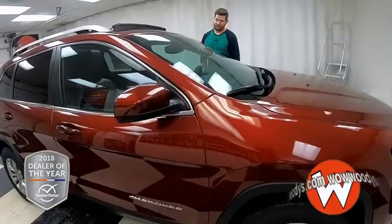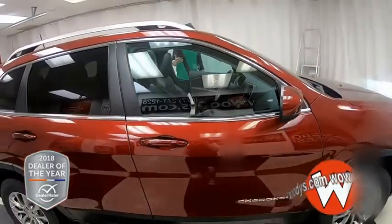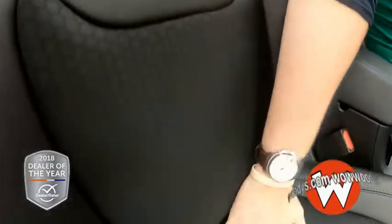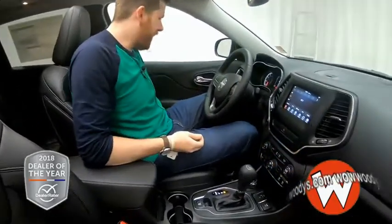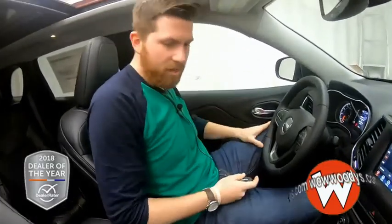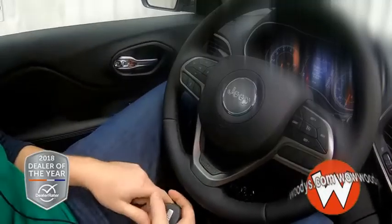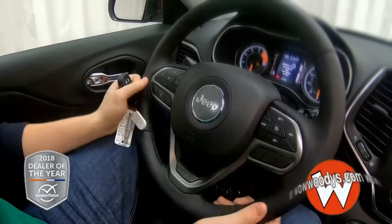That looks amazing with this body style. I love it. Coming over to your mirrors, they are powered and heated. And coming into the vehicle, you do have keyless entry. Coming into this brand new Jeep Cherokee, we have these leather heated seats with that nice sort of felt material going down the center. That feels amazing, as well as your driver's seat is powered. Coming over to your steering wheel, it is leather wrapped and heated. You have your cluster controls on the left as well as Bluetooth streaming audio, and on the right you have your cruise controls with media controls just behind there.